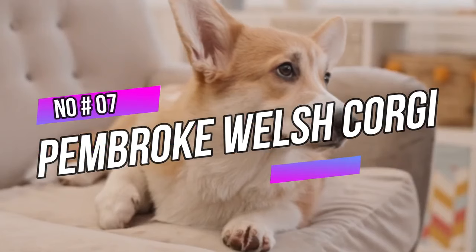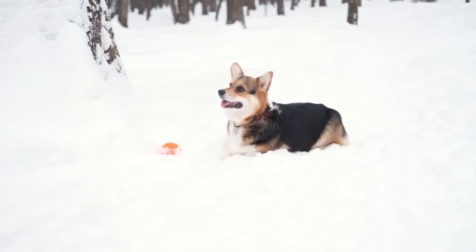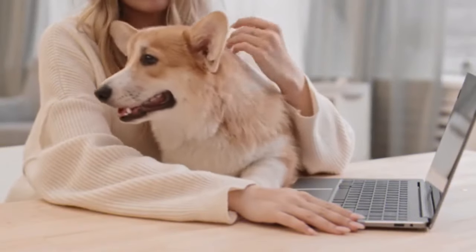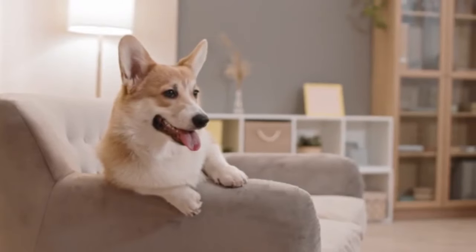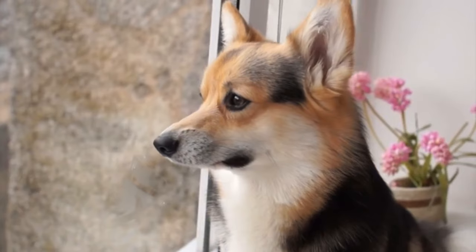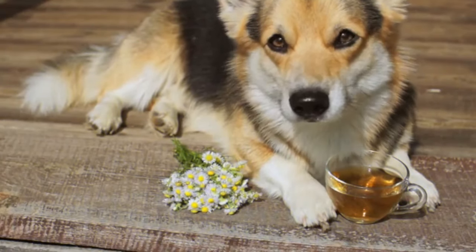Number 7. Pembroke Welsh Corgi. These adorable dogs are perfect for every occasion due to their size and personality. They love people and other animals, and they're small, so they don't need much room. The only time they tend to bark is when someone knocks on the door, so you won't have to worry about upsetting the neighbors either.